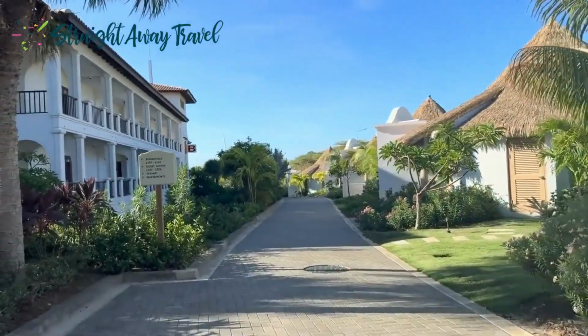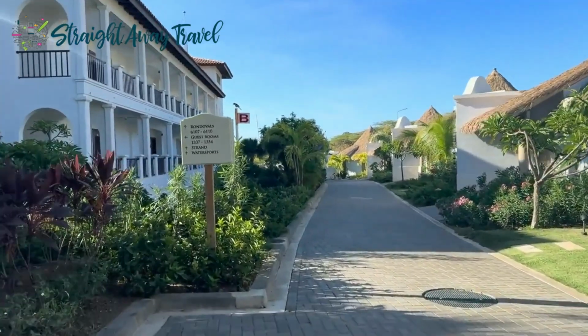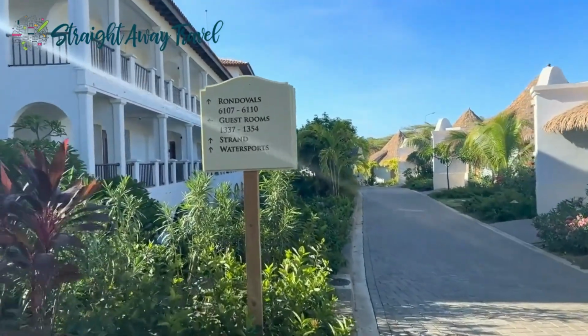With the butler level, you also get the 24-hour room service, which is a really nice perk to have while you're on vacation.